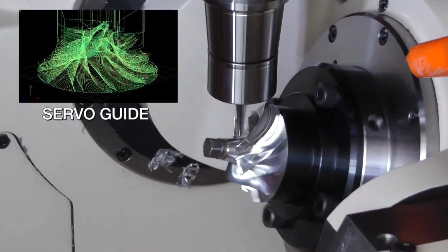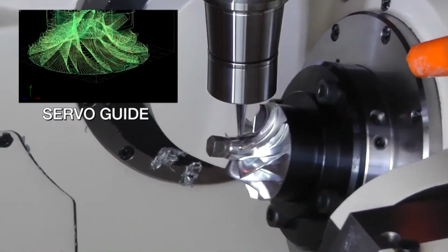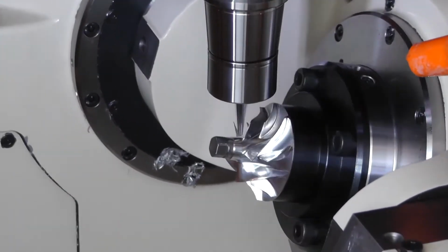The FANUC Servo Guide is a PC tool which displays the path of the tool blade tip for adjusting the servo mechanism. The performance of the NC is brought out to improve precision and quality in machining.